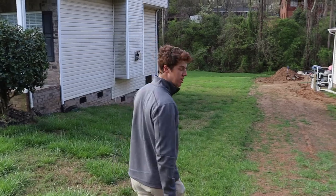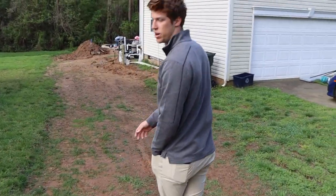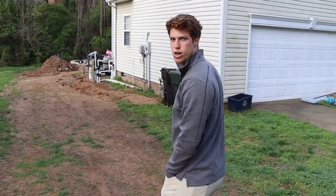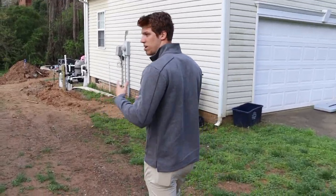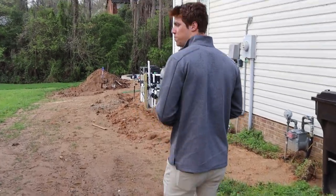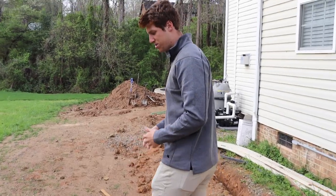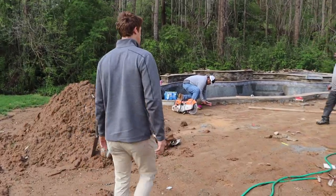But let's take a look. The guys literally just got here, and we're still waiting. They're going to pick up the machine at the other job too, so kind of just a morning of management and stuff. But as a contractor, we do what you gotta do. It rained yesterday, so the ground's like super muddy. Que pasa, mi amigo?